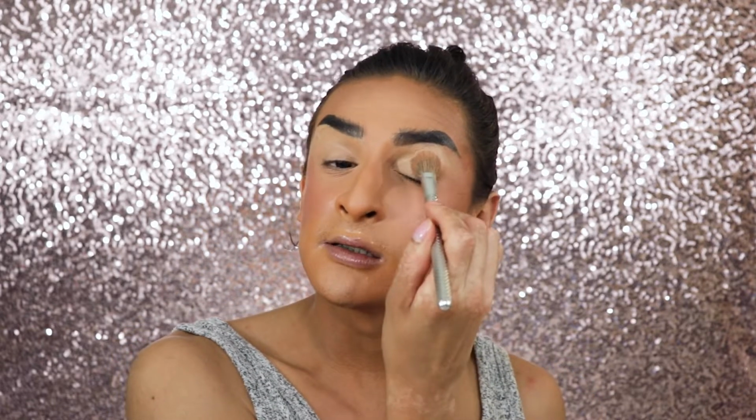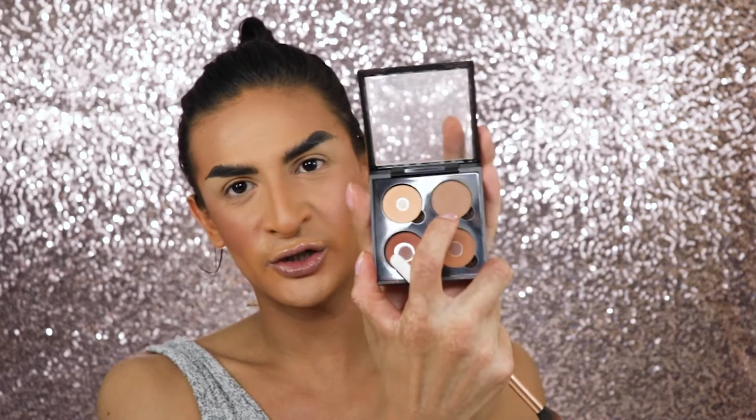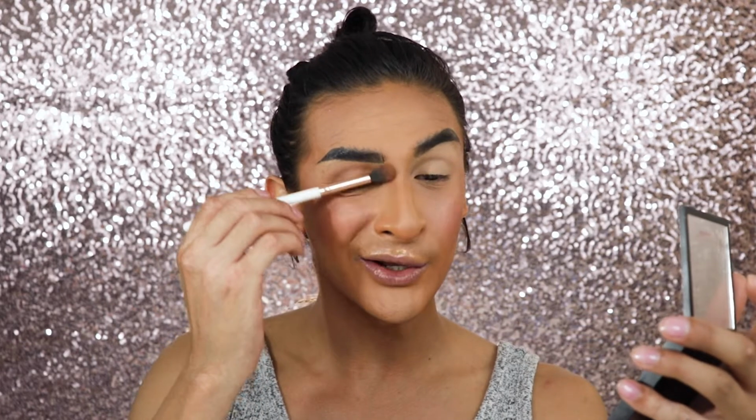All right, so I'm gonna set just a little bit. I have this little quad from Anastasia Beverly Hills. Lately I've been digging into Fawn, which is this grayish eyeshadow, and it just adds a nice dimension to my crease. I also kind of like to take this down my nose.